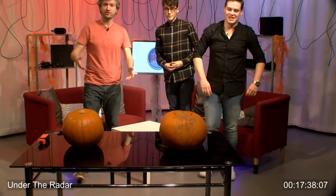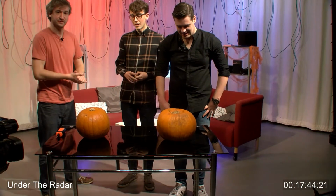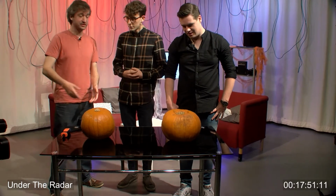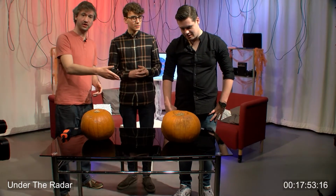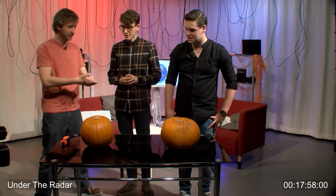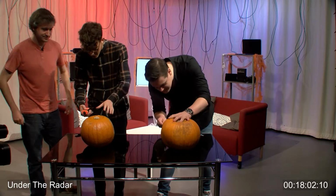Now, with Halloween only being a day away, our crew have arranged a little competition for the 2 of you. Here we have 2 pumpkins, both have been hollowed out, and you both have 45 seconds to make a face in them. Right. The best face wins. Well, now what's the twist? There has to be a twist. Well, Eddie, you will be using the electric pumpkin carver, whilst you, Dan, will be working with your average supermarket bought pumpkin carver set. Right. So, are you ready now? Let's do this. On your marks, get set, go.